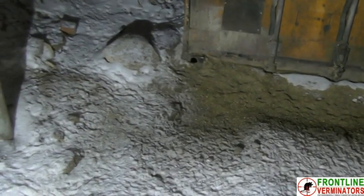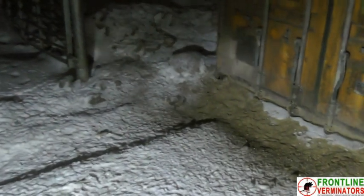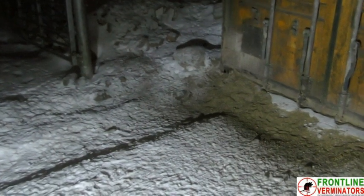This container is where most of the feed is kept. Flurry of activity here. There's the hole that they've dug out, hasn't been fixed yet. Rats. Don't know if you saw that on the camera. Rats going here, predominantly where you expect them all to be, to be honest with you.